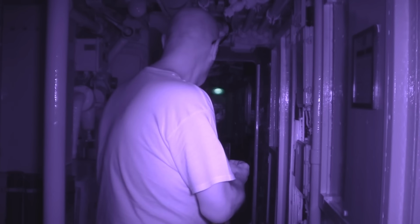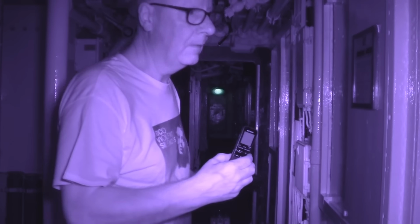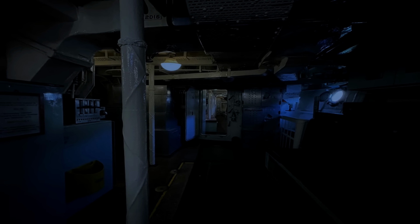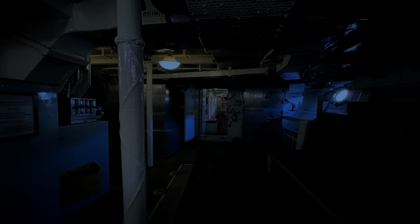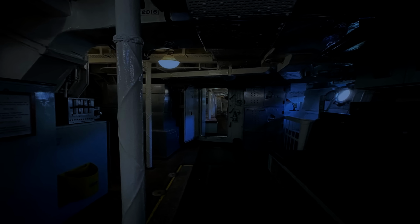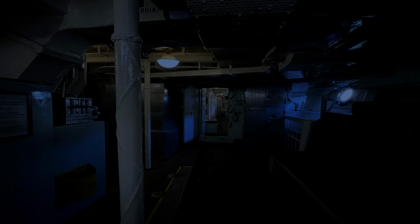Whoa, wow. That was footsteps walking towards me. Footsteps can be heard coming from the end of the passageway walking towards me. Here is the audio enhanced, taken from my digital recorder.